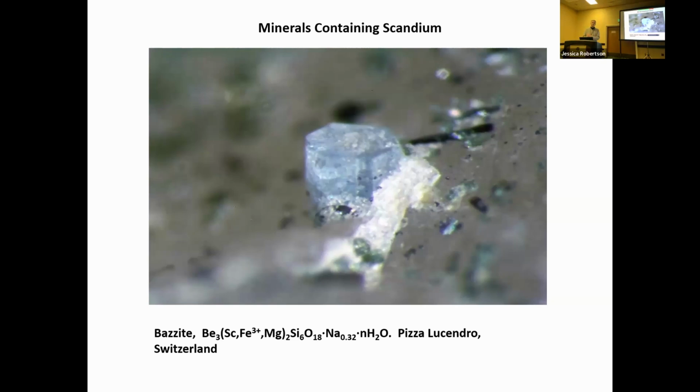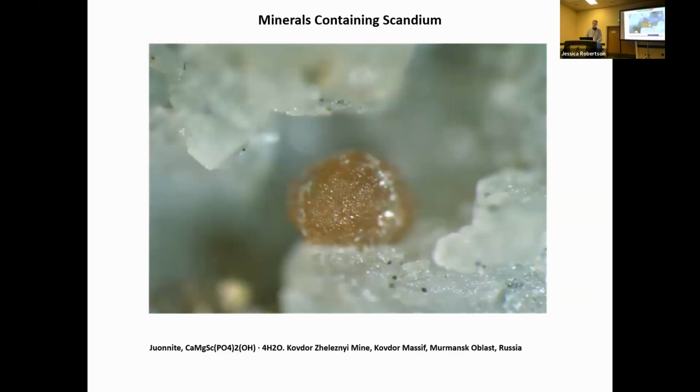Most purists don't put it with rare earth elements, but I think it forms really interesting minerals. This is a beryllium, scandium, iron, magnesium mineral from Switzerland, basite, a nice barrel-shaped, beautiful blue mineral. This is a mineral from Russia, duonite. It's a calcium, magnesium, scandium phosphate.